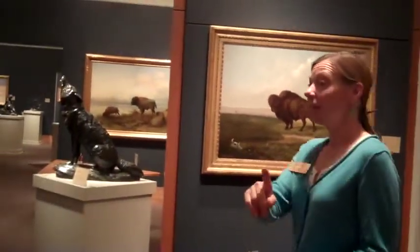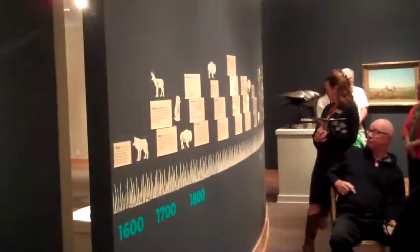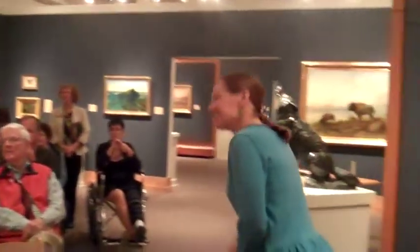While I'm thinking of it, there's a fabulous timeline on this curved wall over here. One of our great summer interns did all of the research for the text blurbs that you see, but the grass extends across. As you can see, it's not exactly spaced chronologically. You have 1600, 1700, 1800, then it jumps to 1900 down there.